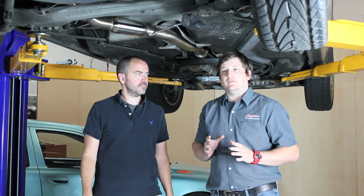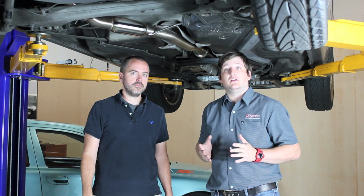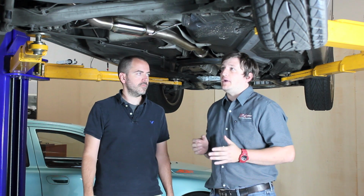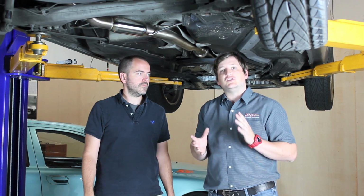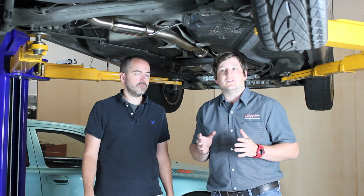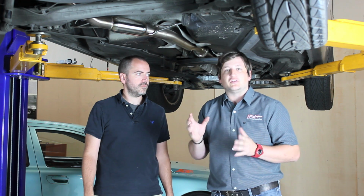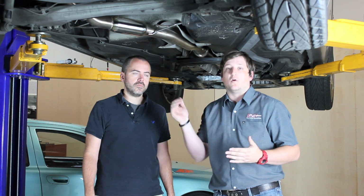IPD's always prided themselves on the quality of sound when we've manufactured or distributed a good quality exhaust system or a catback. So when adding a catback, you're going to get generally a little bit more sound to it. Now, IPD is always shooting for more of a tuned sound, something that you hear when you've got load on the car or at full throttle. We shoot for maybe a little bit above stock at idle. Now, adding an exhaust system, getting more performance means less resistance, more flow.